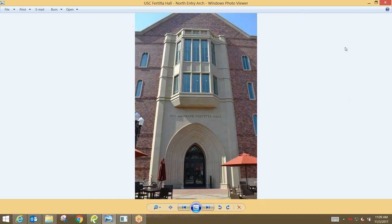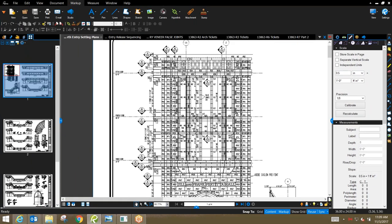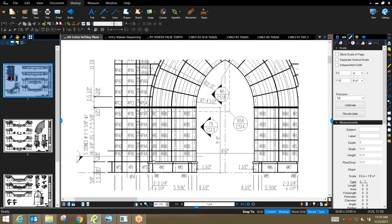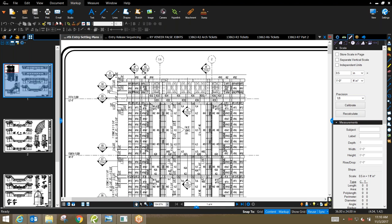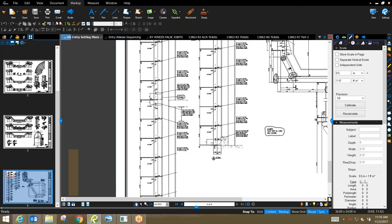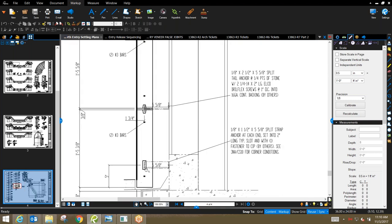So let me pull up the shop drawings here. Here's the front elevation. Now we'll start down here at the bottom. All of this flat veneer material, I'm going to go to the section cut through the vertical side of this entrance, and that's on CS18. So this is a section through the veneer showing where the clips are, both on the sides and at the bed joints on top of the pieces.